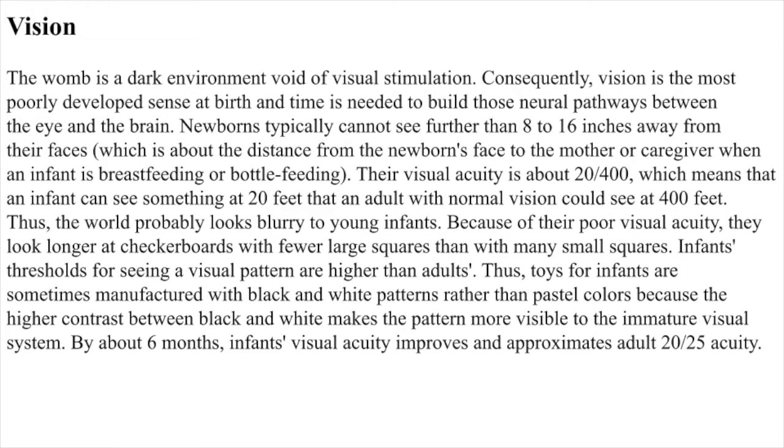Because of their poor visual acuity, they look longer at checkerboards with fewer large squares and with many small squares. Infants' thresholds for seeing a visual pattern are higher than adults'. Thus, toys for infants are sometimes manufactured with black and white patterns rather than pastel colors because the higher contrast between black and white makes the pattern more visible to the immature visual system. By about 6 months, infants' visual acuity improves and approximates adult 20/25 acuity.